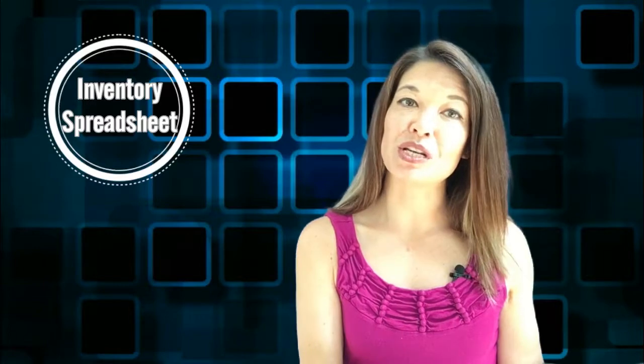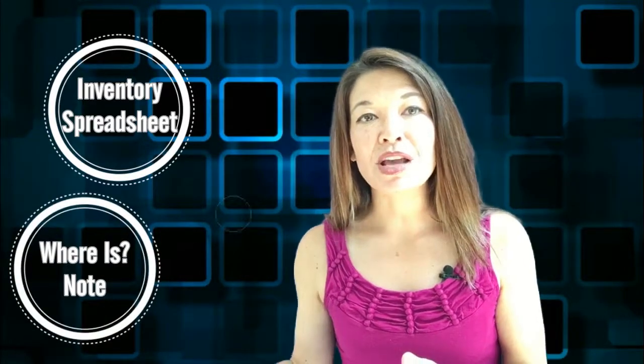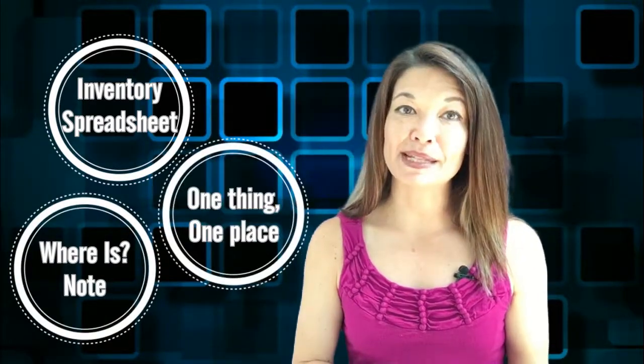So those are my 3 tools that I use to find things in my house. A house storage inventory spreadsheet, a where the hell is note, and a one thing, one place policy.